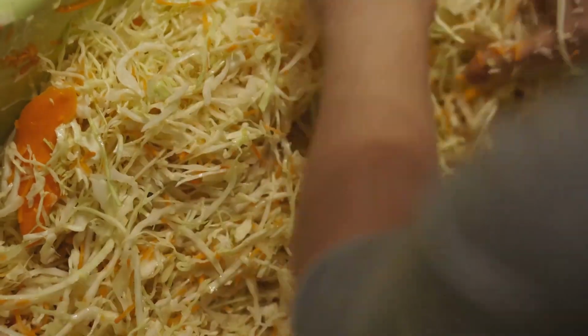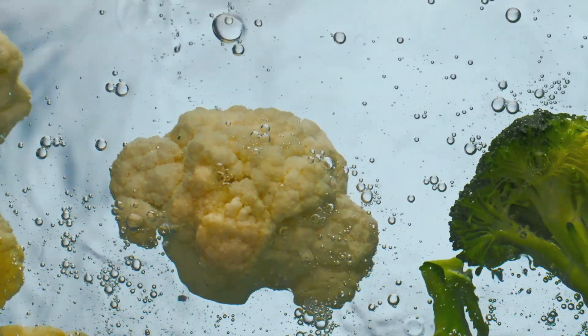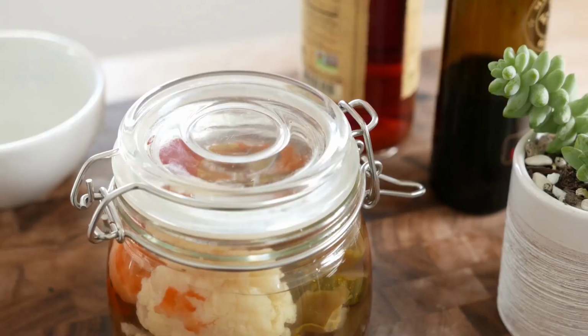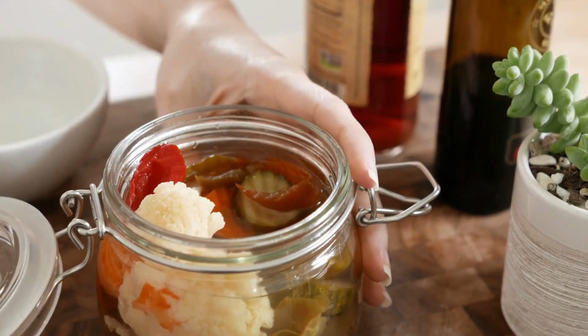Squeeze it, punch it, work it like you're kneading dough. For about 10 minutes, you'll see the transformation. It will wilt, it will soften, and a pool of brine will form at the bottom of the bowl. That's your liquid gold. Pack the cabbage and all its juice tightly into a jar, pressing it down so the brine covers the top. This is non-negotiable.